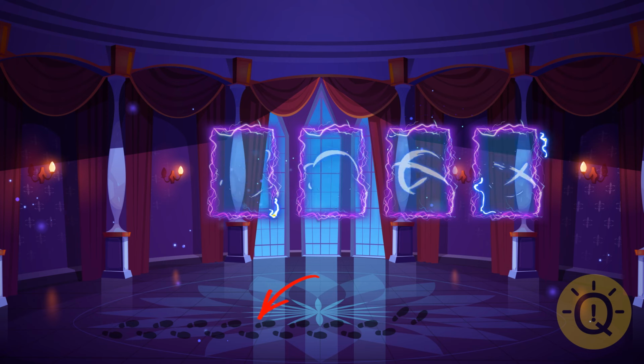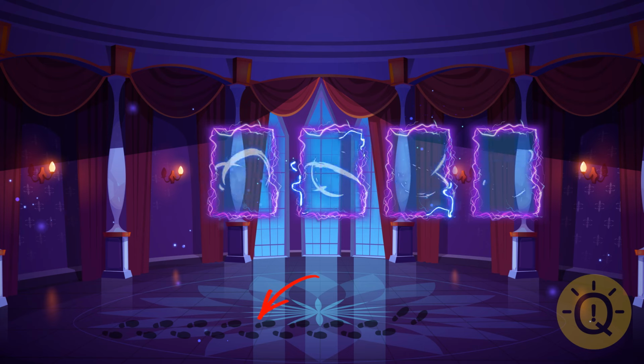Fiona's dirty footprints on the floor are leading to the third portal. Don't mind the different sounds, this could just be a magic trick.